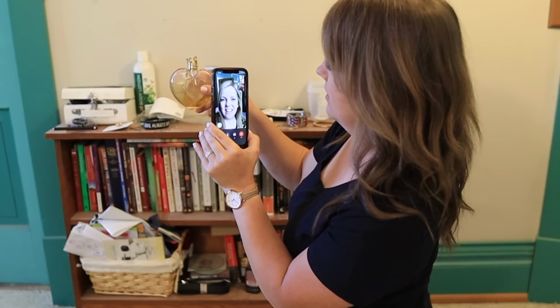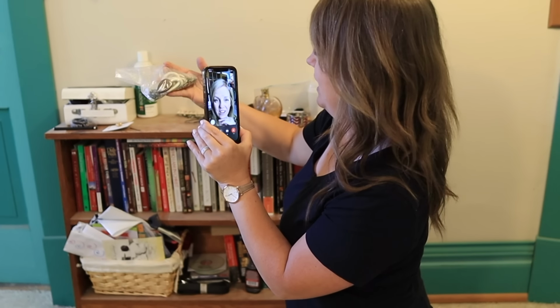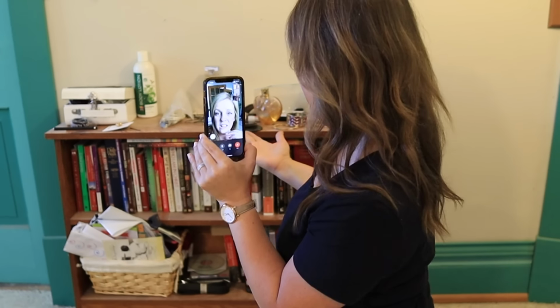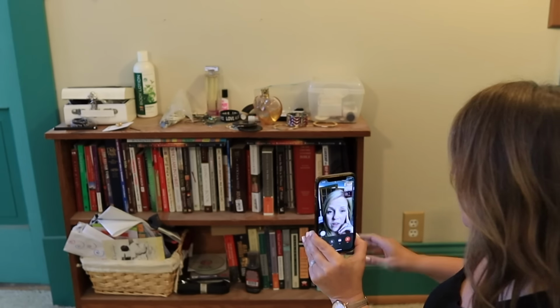Perfume bottle? Nope, that's old. Yeah, some random jewelry, I can't imagine. No, let it go. Okay, that we're going to let go. Okay, so this is good. I can take care of that then.